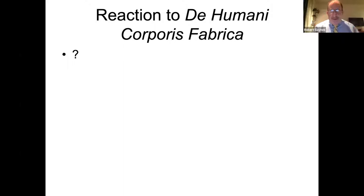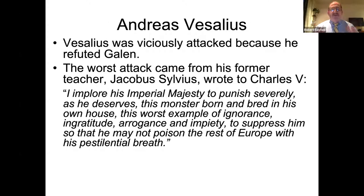Turns out, Vesalius was viciously attacked because he refuted Galen. And in fact, his anatomy professor from the University of Paris probably gave him his worst attack when he wrote a letter to the Holy Roman Emperor saying, "I implore His Imperial Majesty to punish severely as he deserves this monster born and bred in his own house, this worst example of ignorance and ingratitude, arrogance and impiety, to suppress him so that he may not poison the rest of Europe with pestilential breath." That's how viciously he was attacked.